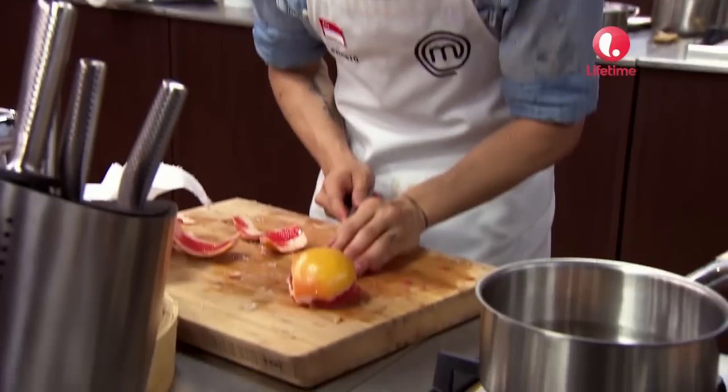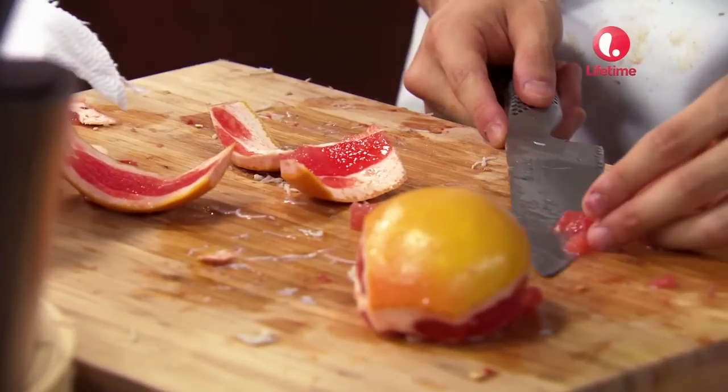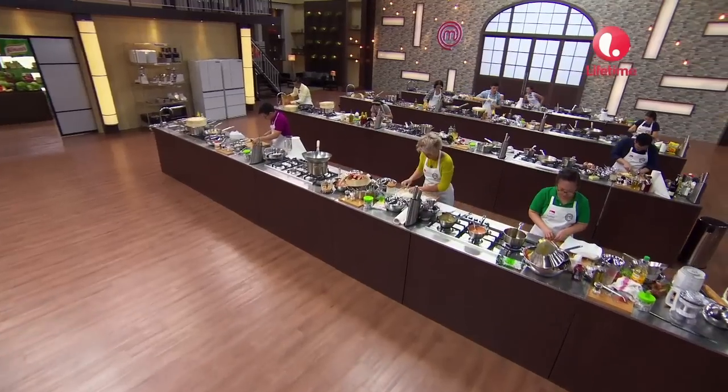It's a risk, but at the same time, the challenge is to take chili crab and bring it to the next level. And I'm hoping that these little grapefruit segments might be that boost to take it to the next level. Guys, the kitchen is smelling so good, and I'm really quite excited because a lot of them are doing some quite special things.